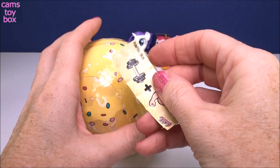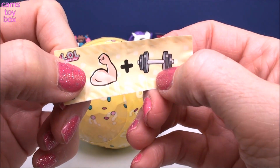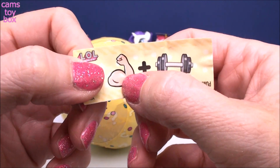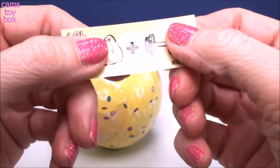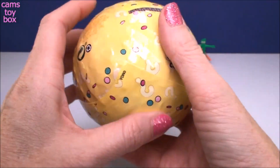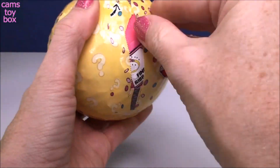And our first surprise is our secret message. We have a strong arm, like a muscle, and a weight. What do you think that means? Let's flip it over. Oh, pumping iron. That makes sense. That's what they call lifting weights. Pumping iron. Okay, next zipper.